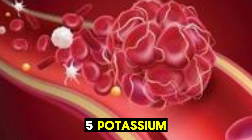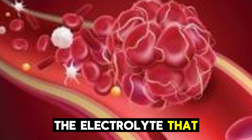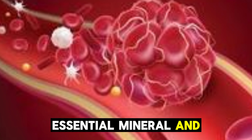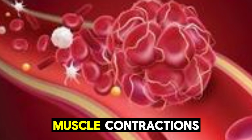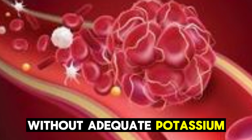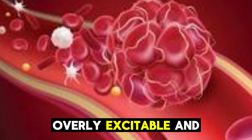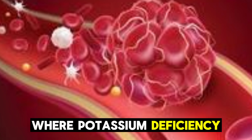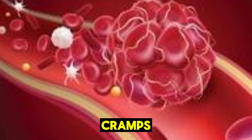5. Potassium. The electrolyte that balances muscle function. Potassium is an essential mineral and electrolyte that helps regulate muscle contractions and fluid balance. Without adequate potassium, muscles can become overly excitable and cramp up without warning. This is particularly true in the legs, where potassium deficiency is a common cause of nighttime cramps.